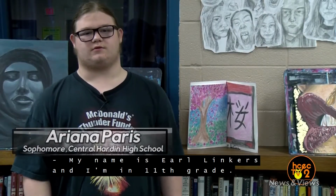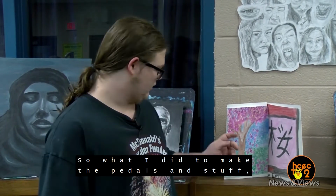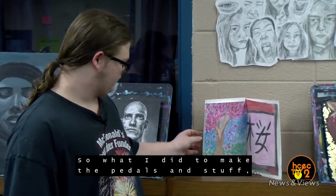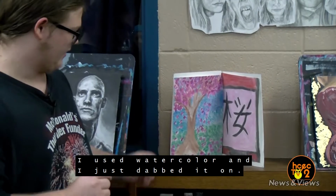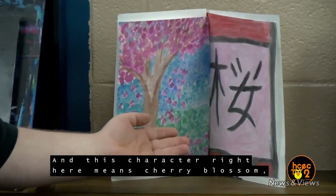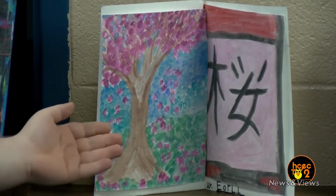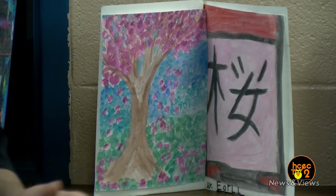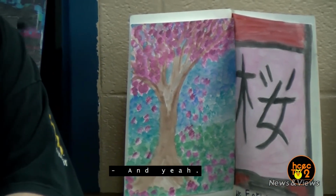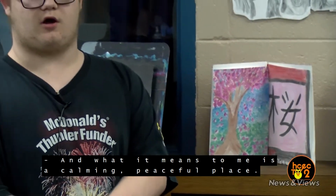My name is Earl Linkus, and I'm in 11th grade. So what I did to make the petals and stuff, I used watercolor and I just dabbed it on. And this character right here means cherry blossom, which is what this is. And what it means to me is a calming, peaceful place.